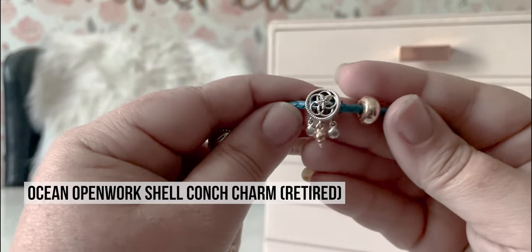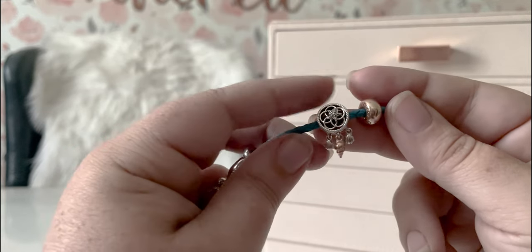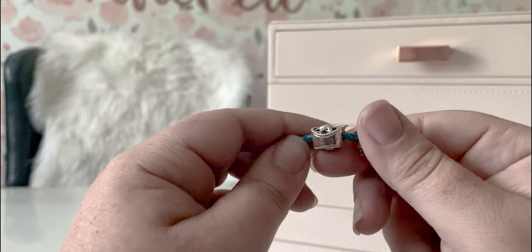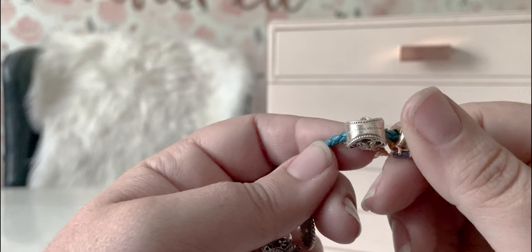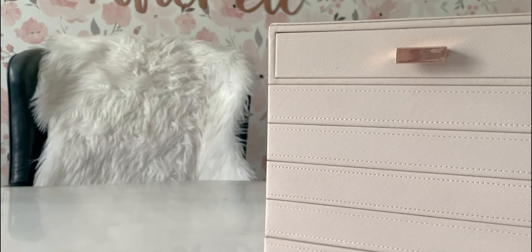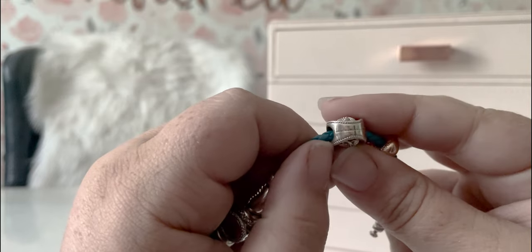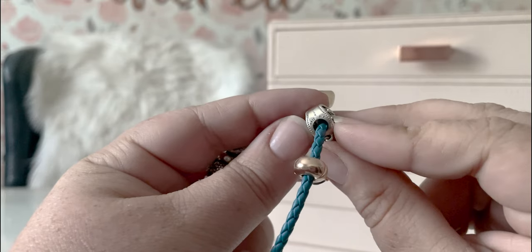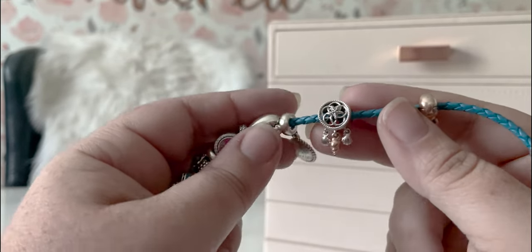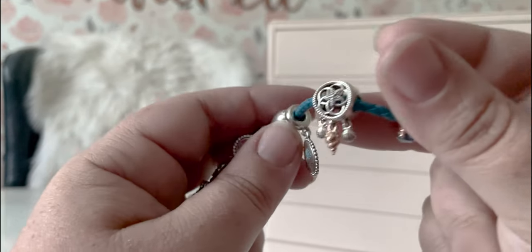Last but not least, we have our ocean sea catcher. It's got a starfish, the little shell dangles. And then at the very top, it says, every seashell has a story. I am so nearsighted, you guys. I just cannot read that through the lens of the camera. Sorry. S925 ALE. I love this one. And I love that it has that little bit of rose gold. I kind of wish the starfish was rose gold, but he is super detailed.